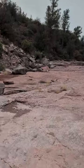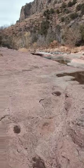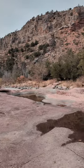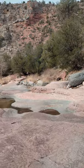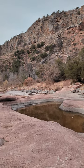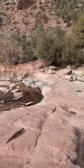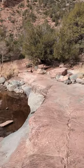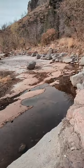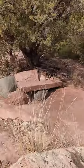The landscape right here, folks. This area is known as the Fossil Creek Crossing. Here it is on the map. Huh. Sacred pools, huh? That's nice. I gotta take a picture here, folks. What do you guys think? There's more water down here. Nice rock to sit at. Bench right there.